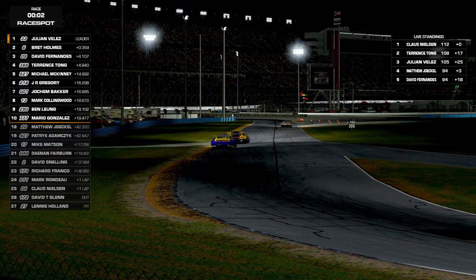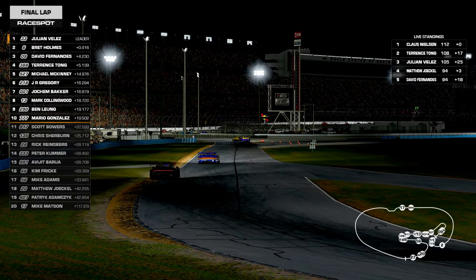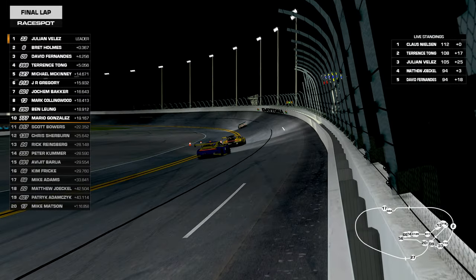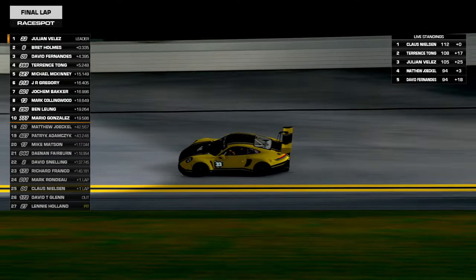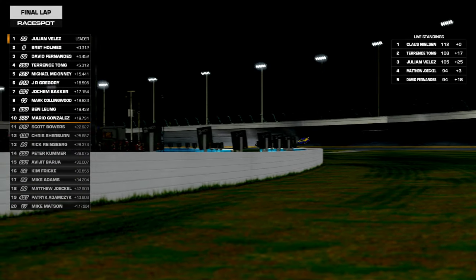Slow in, fast out is the way to go, as any racing coach will tell you. And that's exactly what Velez is doing right now. He's giving up a little bit on entry and piling on the power on exit. There are the relative positions of everyone ever so briefly as we come on to the first real slipstream opportunity of this final lap. Now, it builds up to the Le Mans chicane.